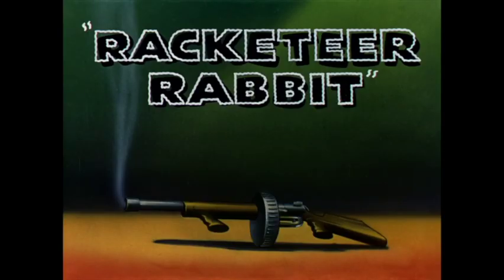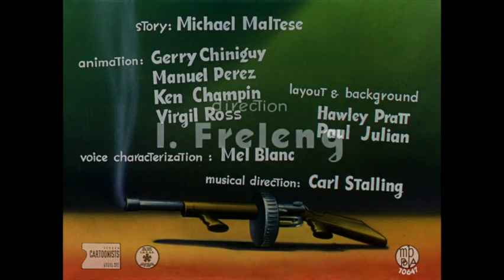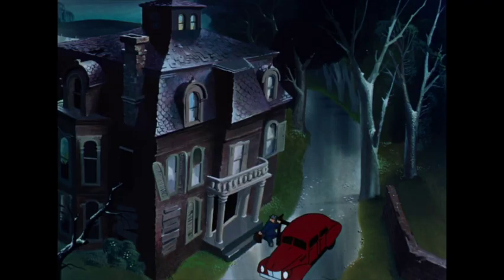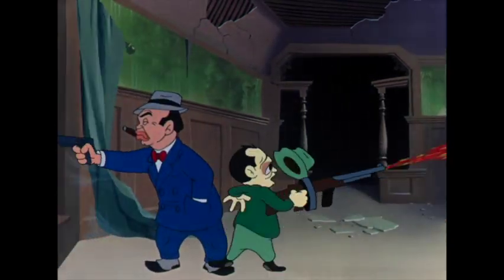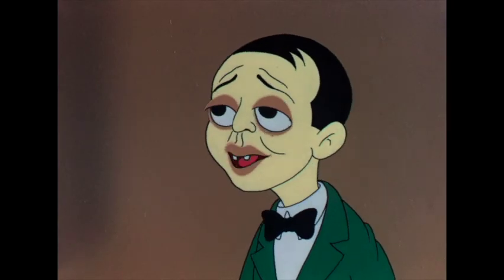Next is Racketeer Rabbit, released on September 14, 1946, directed by Friz Freleng and written by Michael Maltese. Bugs hides out in an old mansion on a rainy night, but his evening is interrupted by Rocky and Hugo, specifically modeled after Edward G. Robinson and Peter Lorre. Well, we got rid of those mugs. They make me laugh.